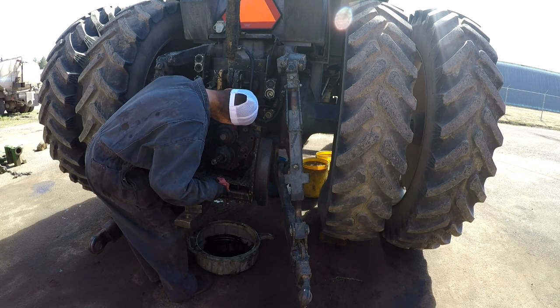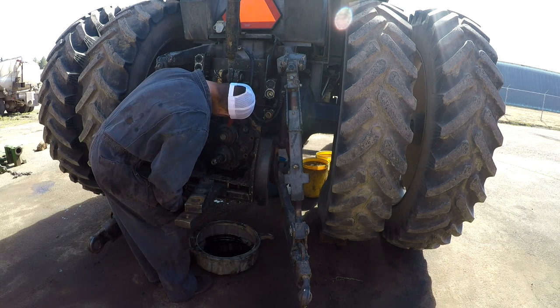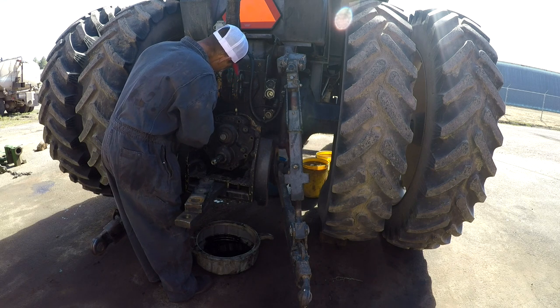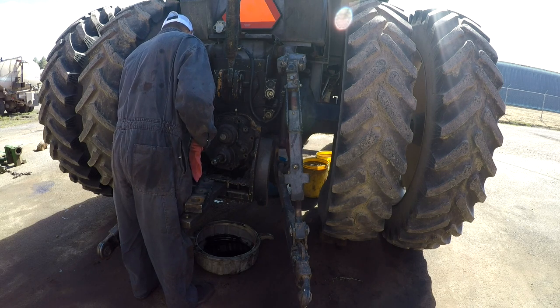Look at that flat face O-ring seal that was on. Not one on there, really? Stuck to that one. That'd be one that was on there. That thing would have been leaking.